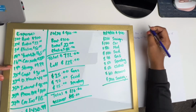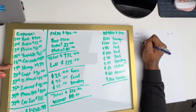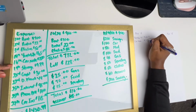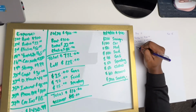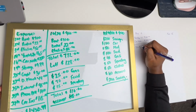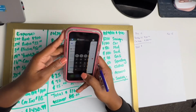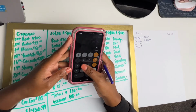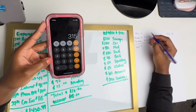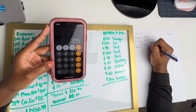$65. And then we're also going to do car note, $250. So let's, of course, do the same thing, total. Right? And we're going to go back here. So we're going to do 65 plus 250 is $315.